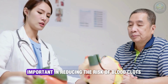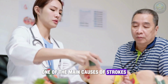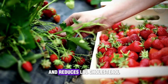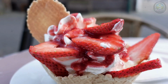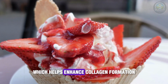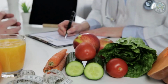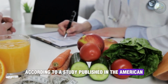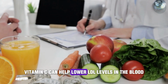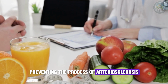This is especially important in reducing the risk of blood clots, one of the main causes of strokes. Vitamin C enhances blood vessel elasticity and reduces LDL cholesterol. Strawberries are one of the best natural sources of vitamin C, which helps enhance collagen formation, keeping blood vessels elastic and healthy. According to a study published in the American Journal of Clinical Nutrition, AJCN, vitamin C can help lower LDL levels in the blood, preventing the process of arteriosclerosis.